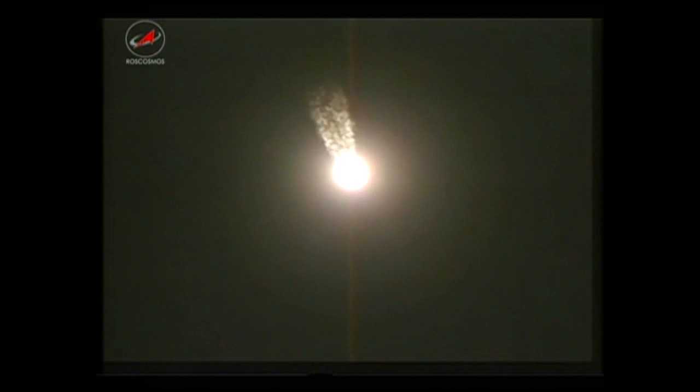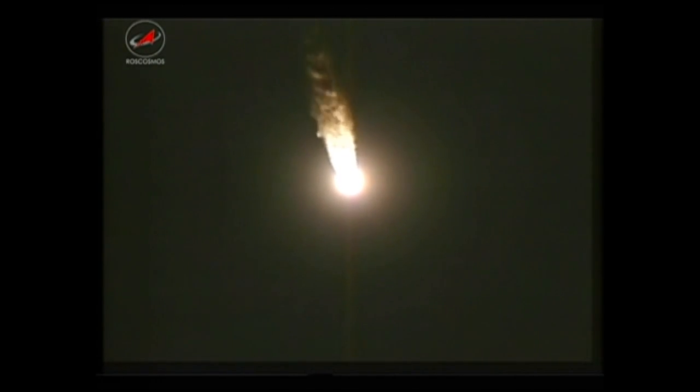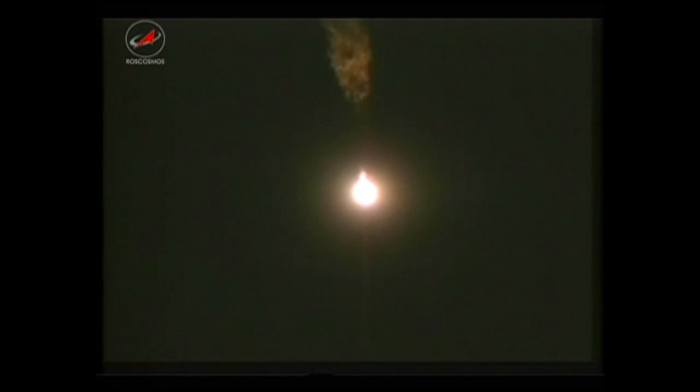The vehicle is stable according to the reports being received from the Russian Mission Control Center via the Baikonur Cosmodrome. Chamber pressure is nominal, going through maximum dynamic pressure downrange. Roll, pitch, and yaw on the vehicle is all by the book. 70 seconds into the flight is reported to be nominal.